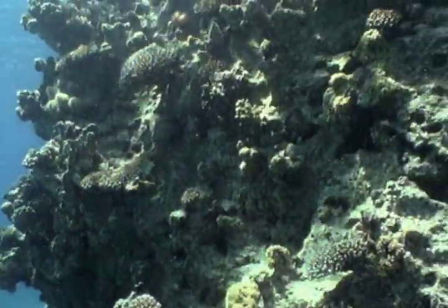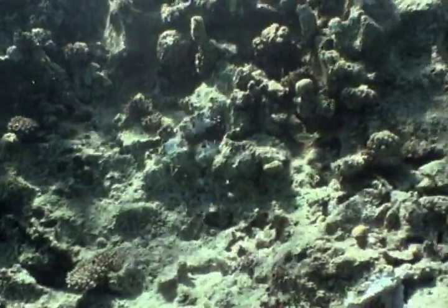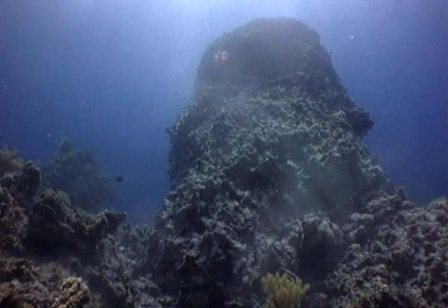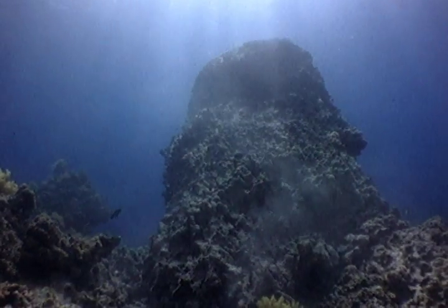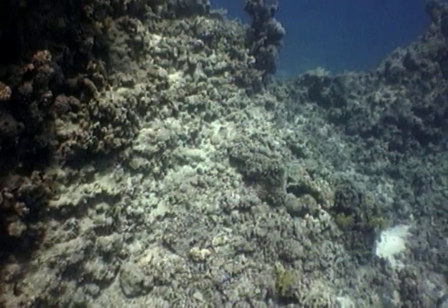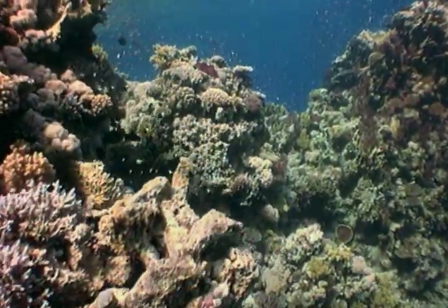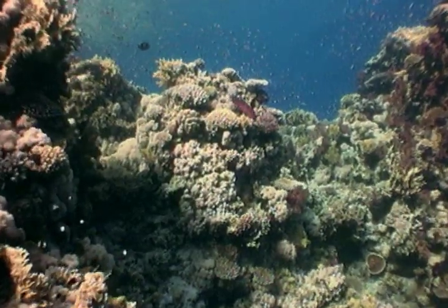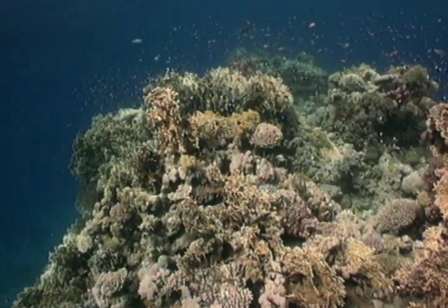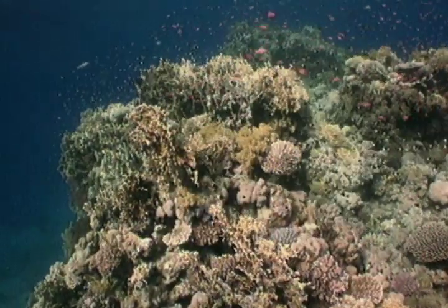This dive site is virtually dead. Five years ago, this graveyard would have looked like this. It's not so much that individual divers cause a lot of damage, but the cumulative effect of lots of them can.